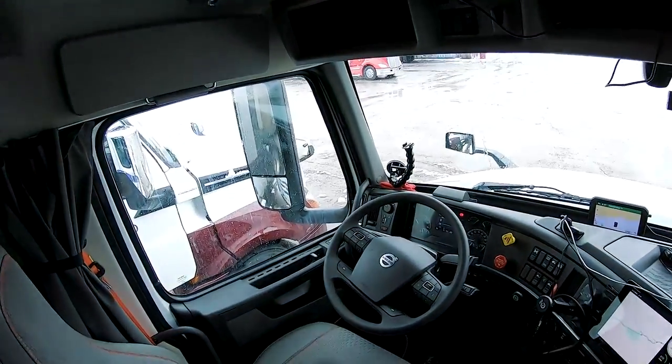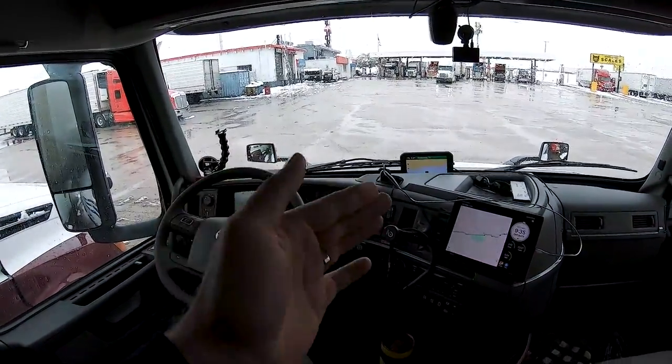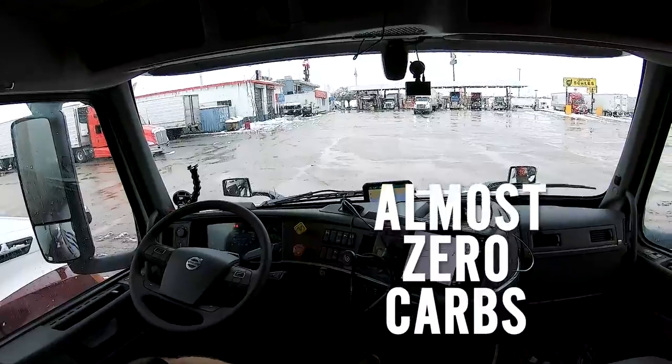And yeah, I'm gonna try the diet again. Look, I might cheat a little bit here and there, but I'm still trying. Almost zero sugar, almost zero carbs every day.